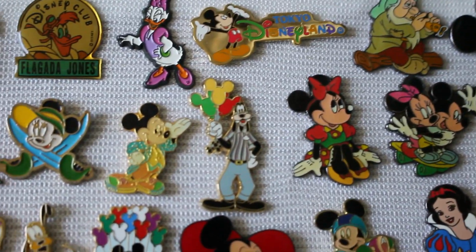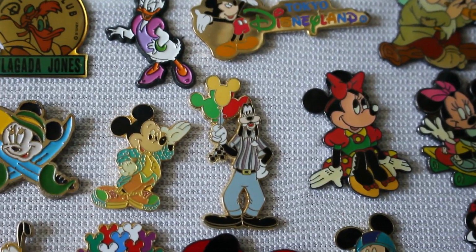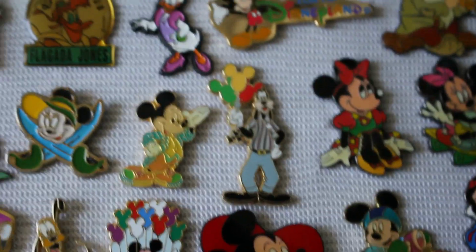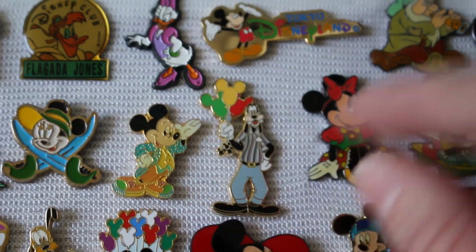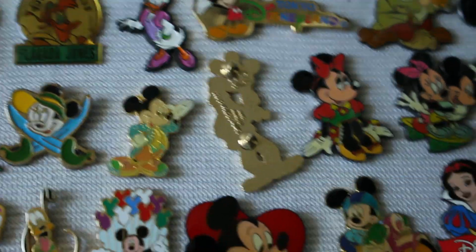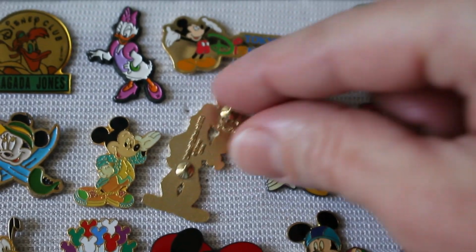Oh my gosh, look at that Goofy! He has a cast name tag on, so it would make me think he's a cast pin. He's full body, like see how tiny he is, but to be completely detailed, full body and holding balloons, and even the balloons have little Mickey holders on the bottom. I just love pins like this. It's double posts, which probably means it's limited edition. Yeah, it says LE 500.